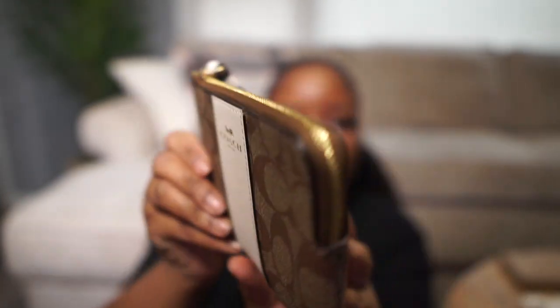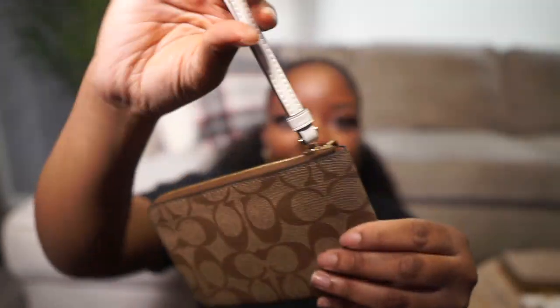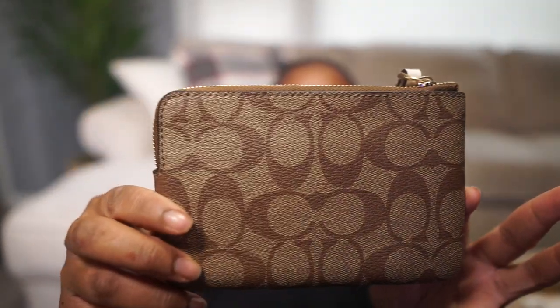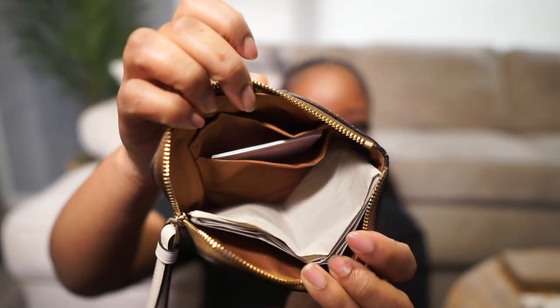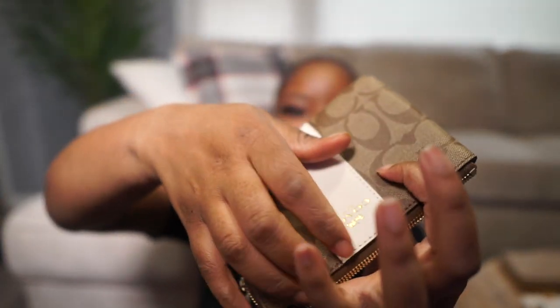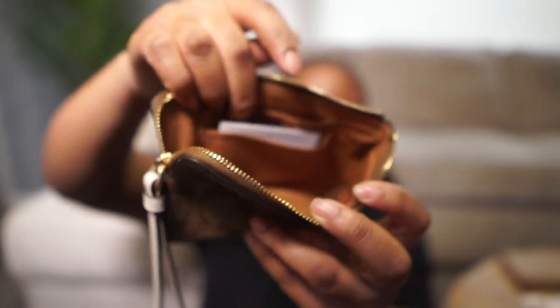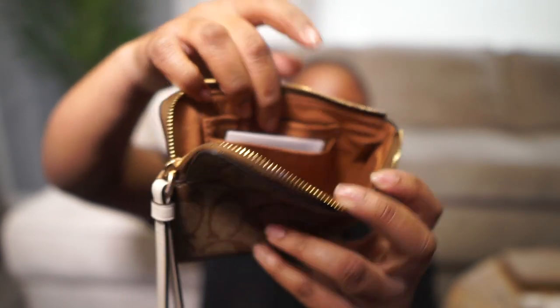I really like Coach's wristlets just because I like to put things in them, and I have been slowly growing my collection of them, and I really, really like them. I'm going to show you guys the inside of it. And the inside is just this really, ooh, let me move this paper. The inside of it is just this really pretty brown color. And it comes with two card slots.